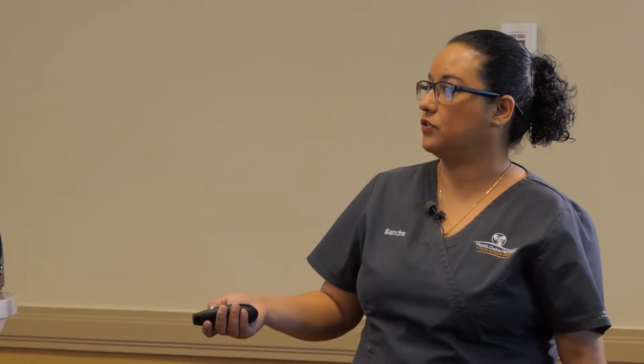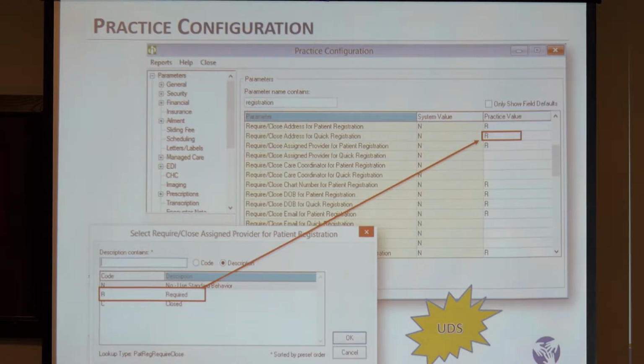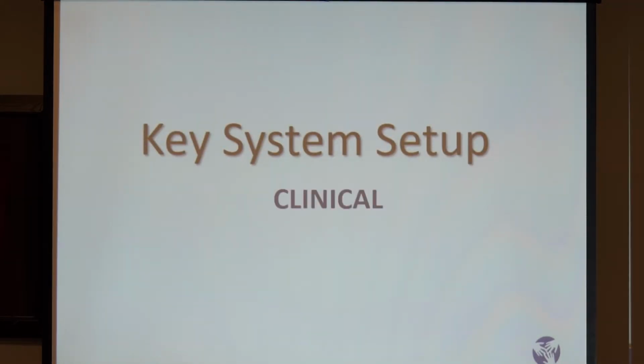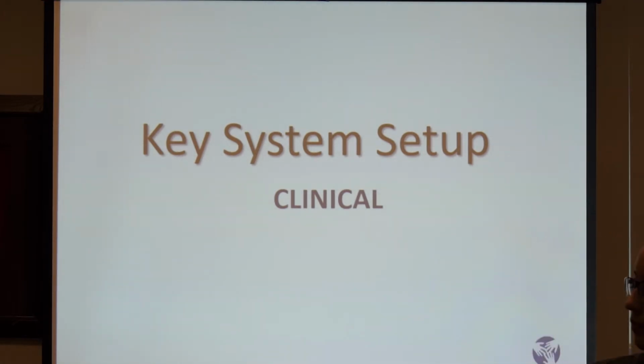That helps the end user, that stops the end user from bypassing those required fields. So again, make sure you use the system to help you acquire those measures, okay? So make sure you go and review all of your required fields for patient registration, and you set them up in the system as required fields. Once we're done reviewing all of our practice management setup, we move into the clinical piece.